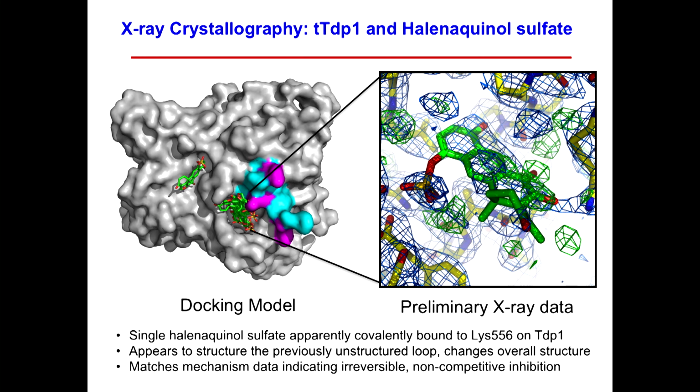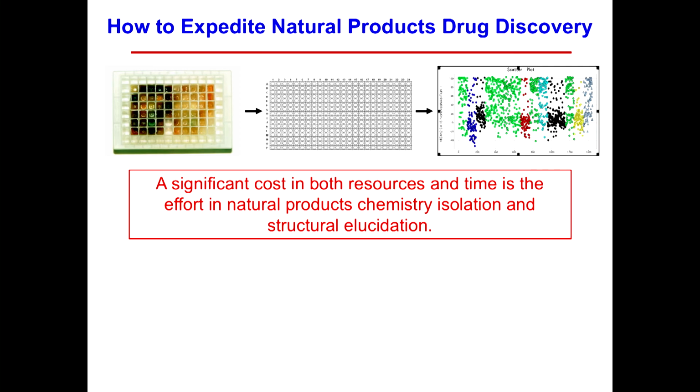When we used mass spectrometry to identify if there were any other lysines that were modified by halenaquinone sulfate, we did not find any other lysines. Only a single lysine in TDP1 was modified, indicating that this region was sufficient to inhibit the enzyme, even though it's 180 degrees away from the binding site for substrates. So that gives us important information of additional molecules that might be able to be designed to bind into this site to be more drug-like and inhibit TDP1. You can see here some of the points of that interaction.